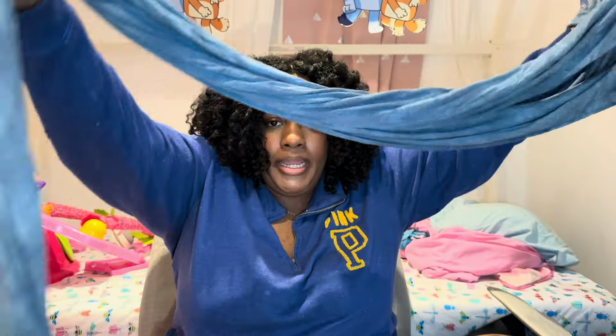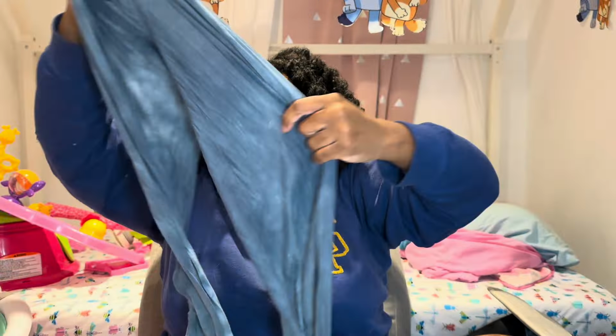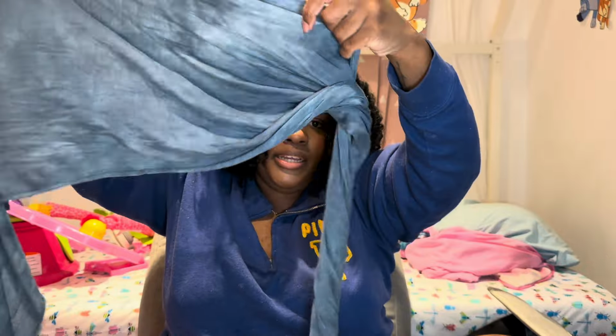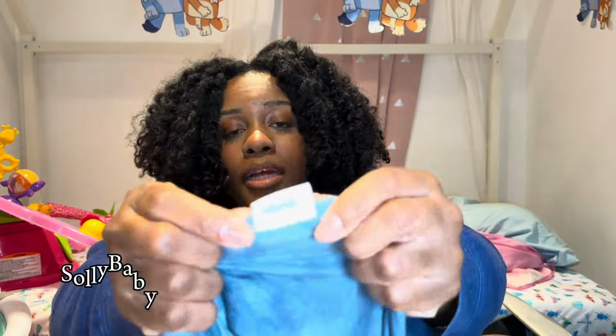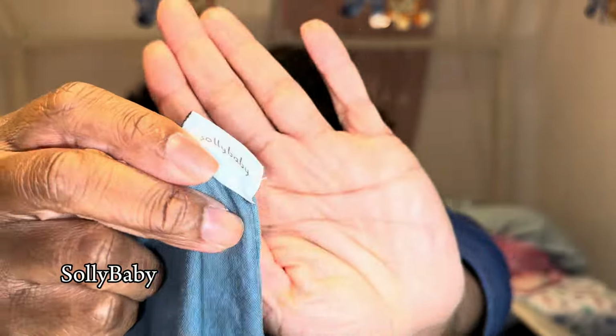I didn't have to buy it, but this is how long it is. It opens up wide, so don't worry. It's not super tiny. It opens up wide. Solly Baby. That's what it's called. Can you see? It's called Solly Baby.